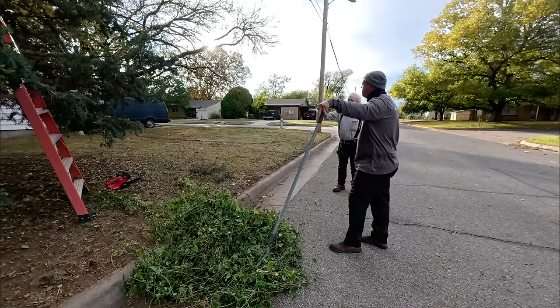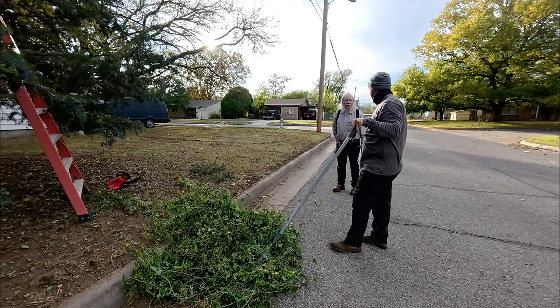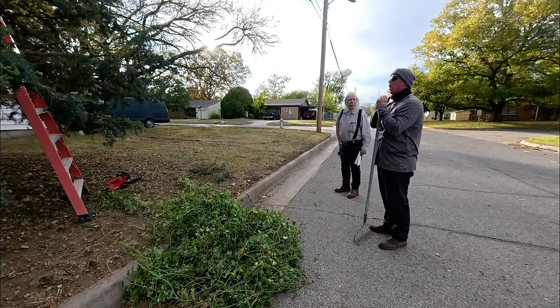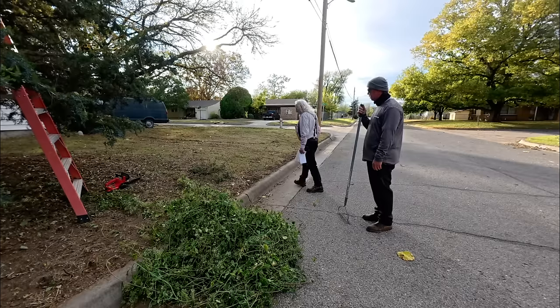Yeah, these pine trees and the maple tree, I planted about 30 years ago. Oh, really? You lived here for a really long time then, right? I've been here since 81. Wow. Nice.